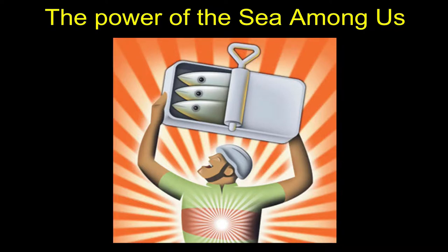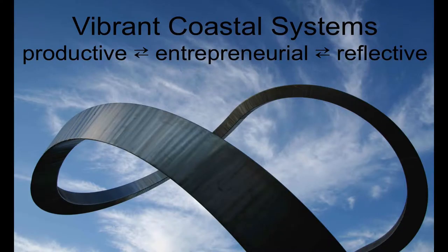But it's very clear that the ocean is incredibly powerful all across our society. It's powerful for our economics. It's powerful for our conceptualization of who we are. It just goes on and on and on. Nourishment for the brain, nourishment for the body, et cetera.